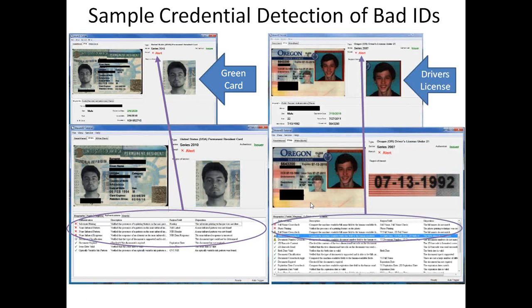Once that alert happens, and here's one with the driver's license, here are a couple of things that are wrong with the driver's license. So it basically gives you an alert within 6 seconds as to the validity. It does a forensic analysis.